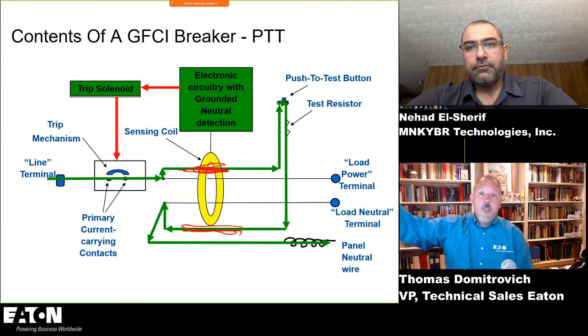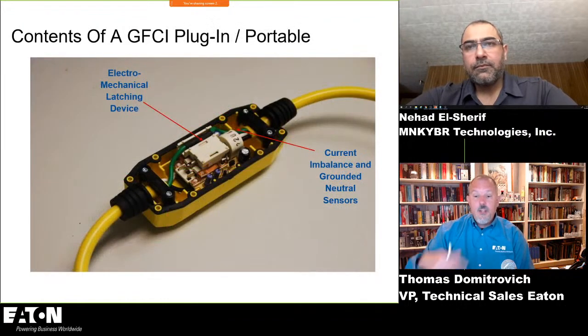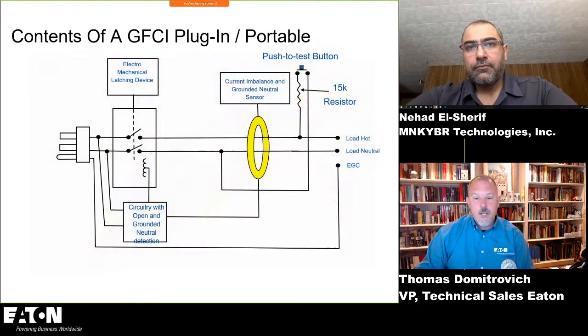And the same thing happens when you push a button in the receptacle. It sends it around through the equipment grounding conductor. And then you have your portable use, the same type of electronics and the same methodology. There's a CT right here where all of those conductors pass through. Everything has to be accounted for in the circuit. And this is your ground fault plug-in for your portable.